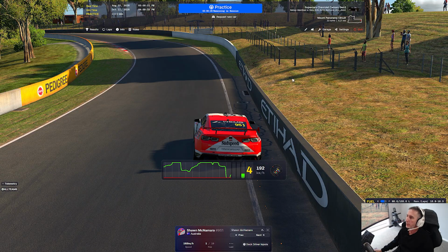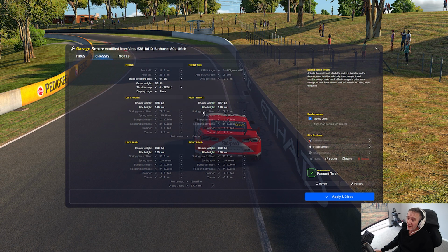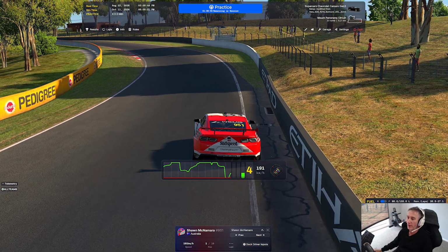The setup, haven't actually looked at the setup. What are we in the front? 46 in the front. That's interesting. 45, 10 on the bump. Yeah, it's interesting. So it's bottoming out in that front right there. Didn't expect that right height, to be honest with you, but yeah, a little bit of a bottom out there. So just consider that, because anytime the car is bottoming out, there will be a little bit of understeer, obviously. So just think about that. But yeah, very minor there.